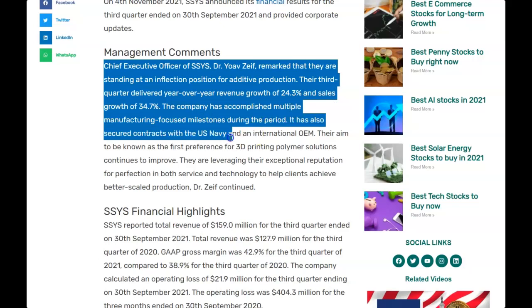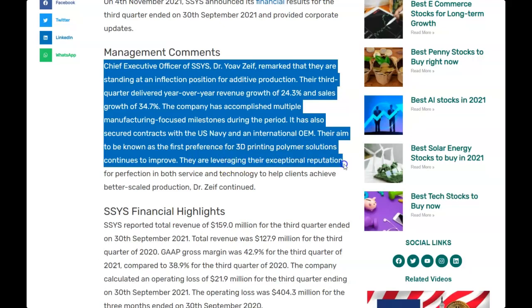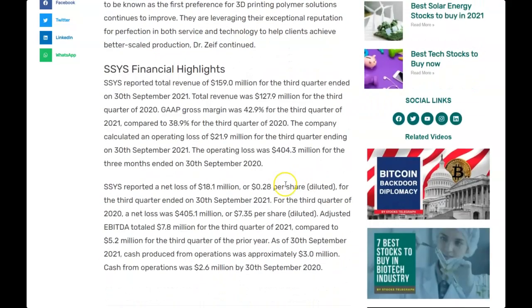The company has accomplished multiple manufacturing-focused milestones during the period. It has also secured contracts with the U.S. Navy and an international original equipment manufacturer. Their aim to be known as the first preference for 3D printing polymer solutions continues to improve. They are leveraging their exceptional reputation for perfection in both service, technology, and yada, yada, yada. Let's get down and talk turkey. Let's get into these financial highlights.